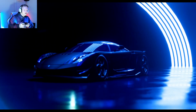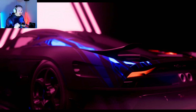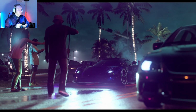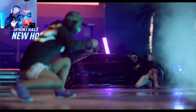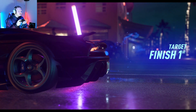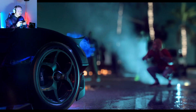Alright, let's go and have some fun. What I like about this as well, and I purposely left it in, I've modified it a little bit, but the spoiler on this thing has a sport-activated spoiler. When you get to about 80 miles an hour, the spoiler comes out on its own. It's so cool. But like I say, I haven't played with this properly yet, so let's see what happens.